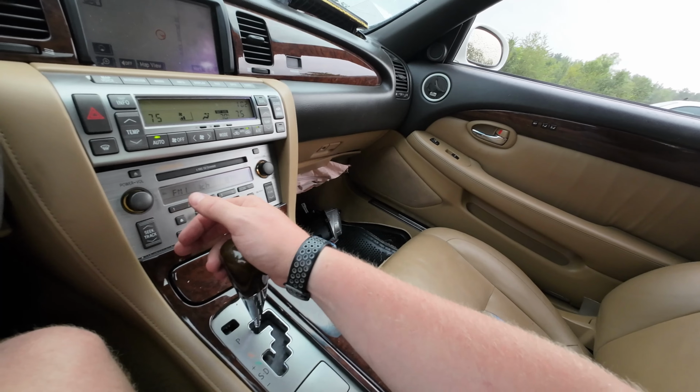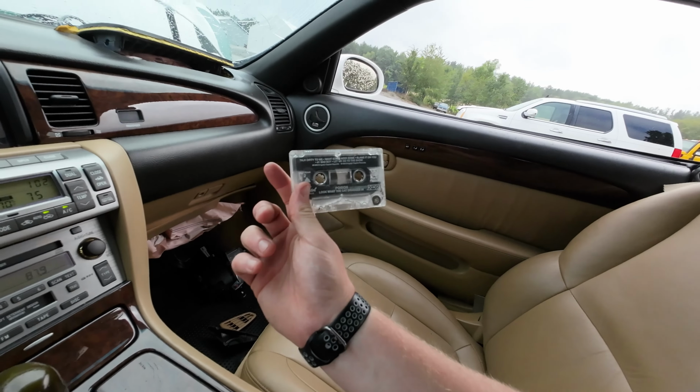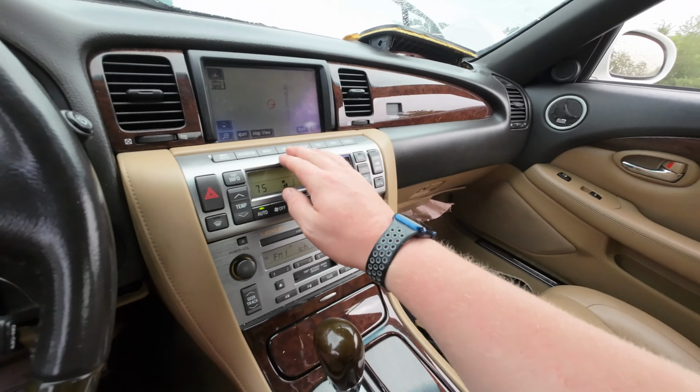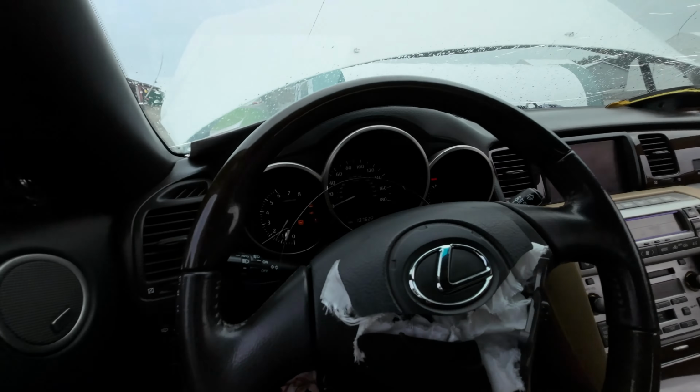Bam, we have some bangers today. Poison, Look What the Cat Drug In, Talk Dirty to Me, a classic. Cluster's working well, navigation's doing its thing. It tilts, it boops, it bops, it does all that shenanigans.